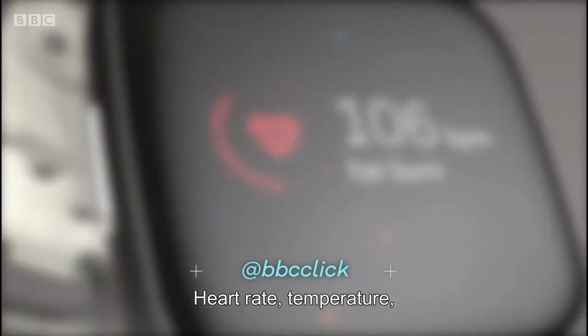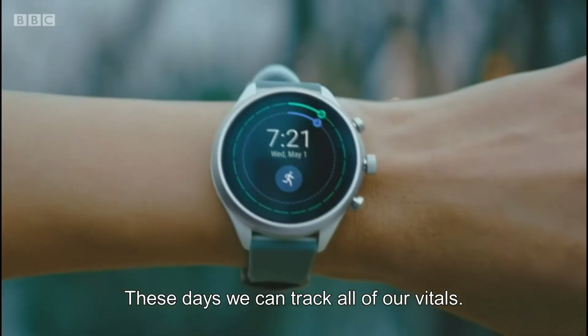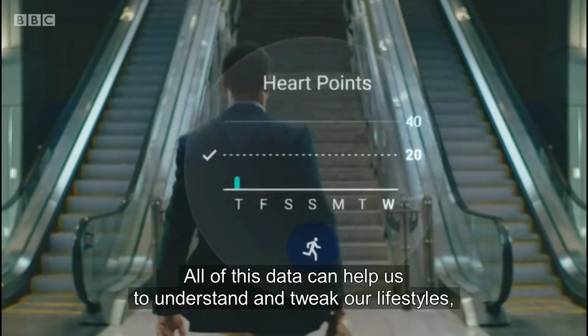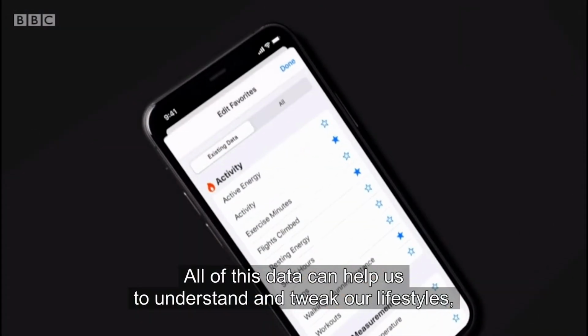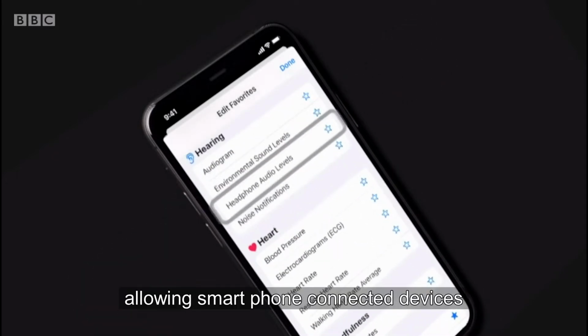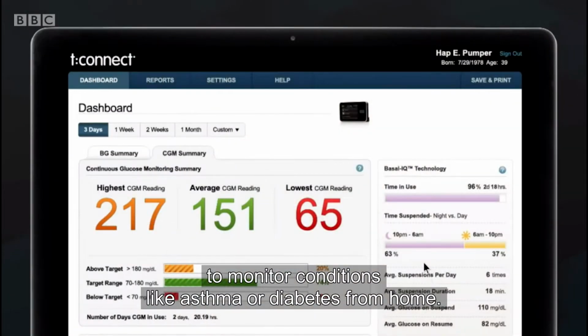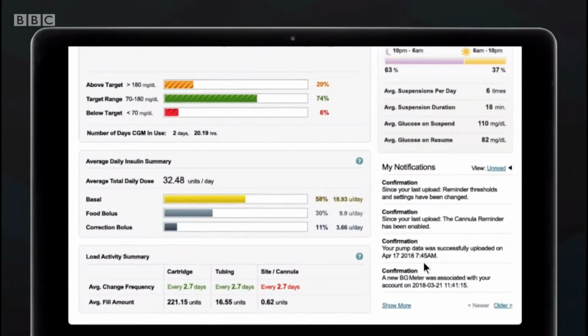Heart rate, temperature, steps, diet. These days, we can track all of our vitals. All of this data can help us to understand and tweak our lifestyles, but it's also moved way beyond the basics, allowing smartphone-connected devices to monitor conditions like asthma or diabetes from home.